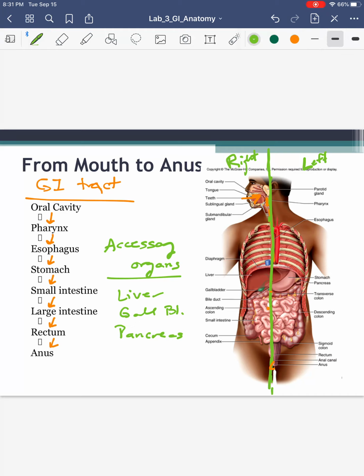All right, let's start with the liver. The liver is on the upper right abdominal quadrant. So remember, the stomach was on the upper left side, but the liver is on the upper right side. And then the gallbladder is a little green doohickey right underneath the liver. So it's shown right there.